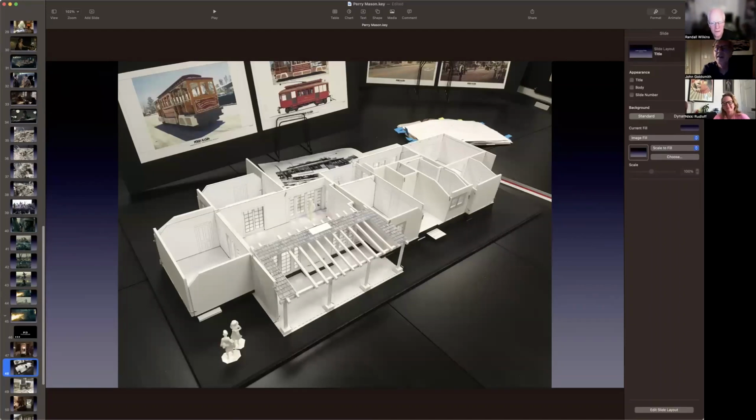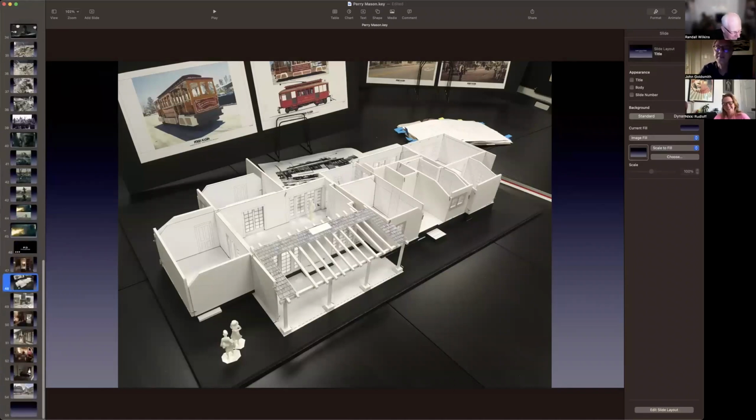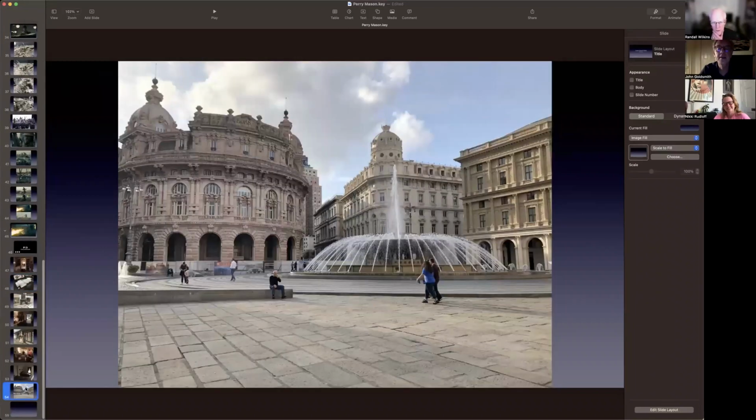Look at that. That's the physical model or that's your digital model? That's the physical model. I see the T-pins. Yeah, I just printed out the digital model. I have one of those new printers that just spits out a... Yes, I want one of those. Wow, that's a big step. And then here's the fountain that you built on the other stage. And those facades were amazing. Wow, we were good, weren't we?